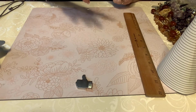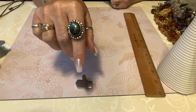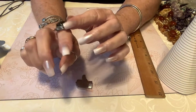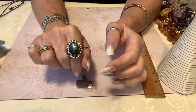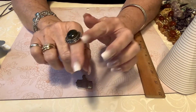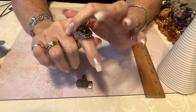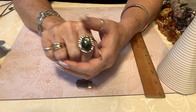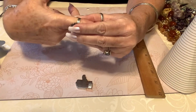And look at this, though. It is not completely round. It is very artsy looking. It has little imperfections in the metal as far as how it kind of waves. It's a little wavy, but the stone is absolutely gorgeous. Look at that flash. It is so pretty.